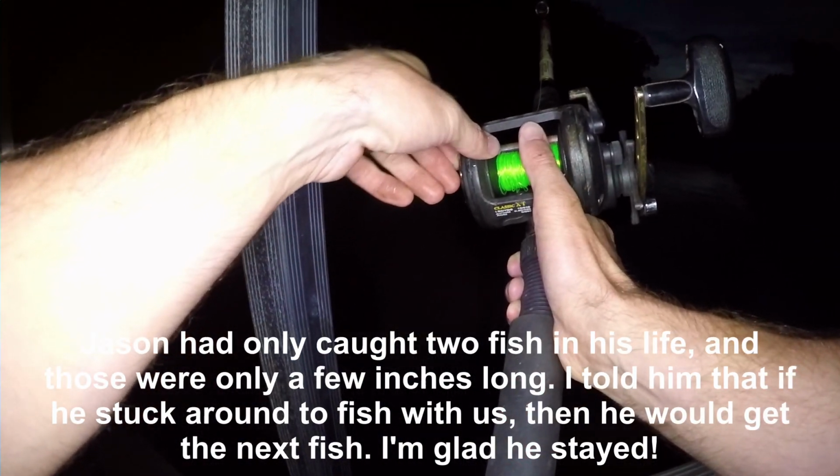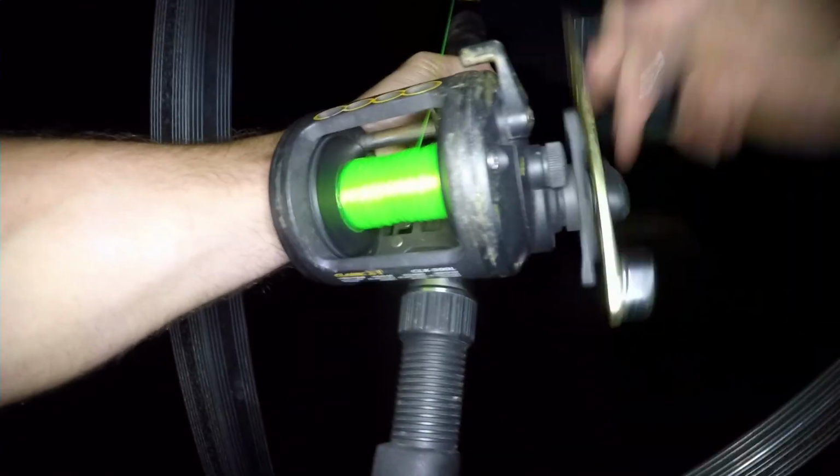What's the biggest fish you've ever caught? Seriously? I've only caught two fish in my life, and I probably caught one that was a few inches long. That's about it. Okay, yeah, you get the next one. If you're still here, you get the next one. We're gonna try to get one more fish if we can before calling it in tonight.